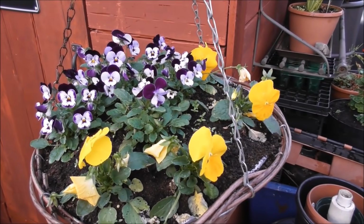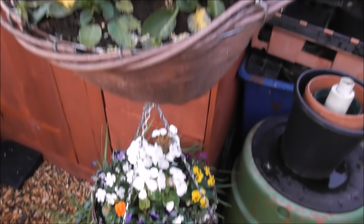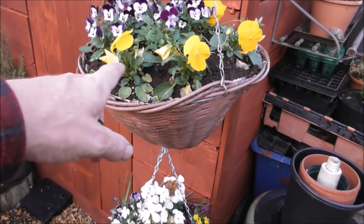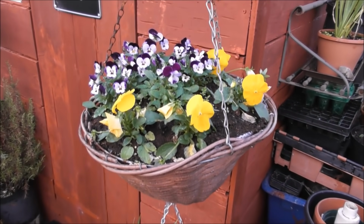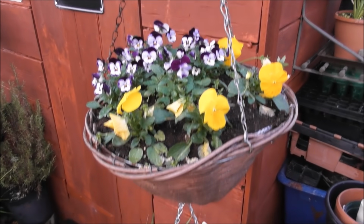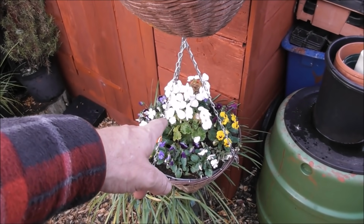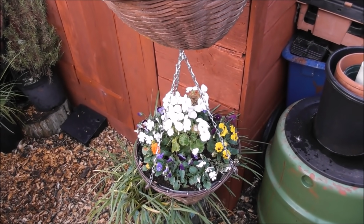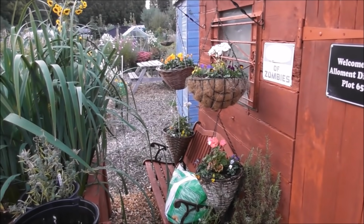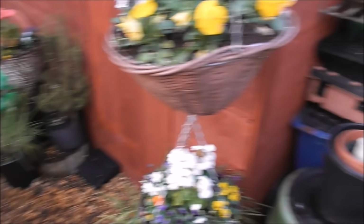See how they've established now? They look absolutely awesome. I say these are pansies and, oh god, violas. Again, you've got violas and there's a geranium. That's a geranium, believe it or not. There's a few geraniums in there, and like I say, pansies and violas.